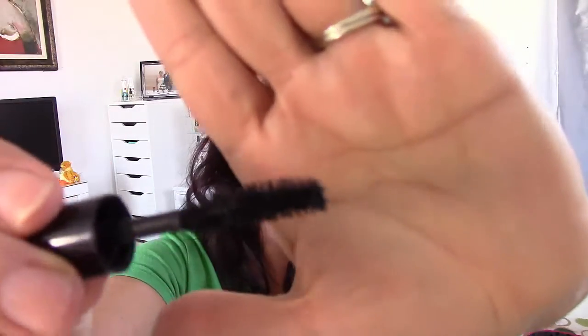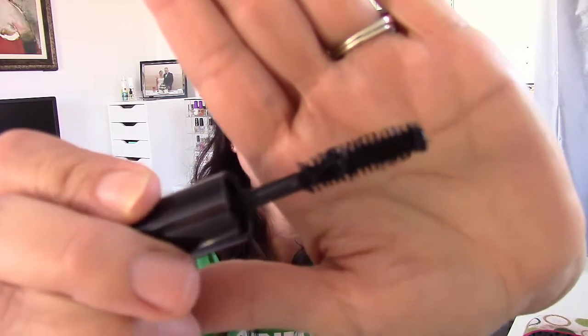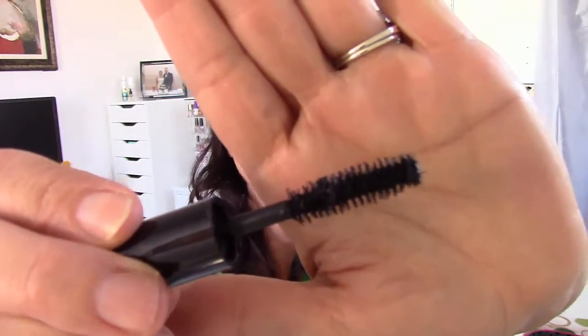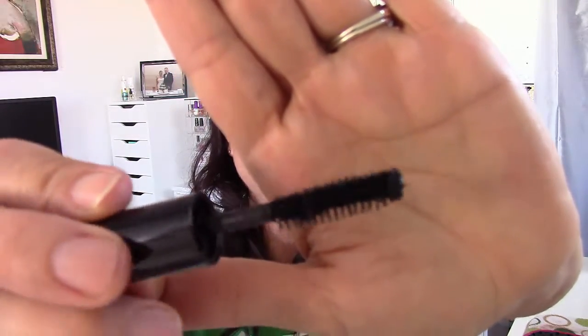But this guy is amazing. I'm wearing him today. The brush is a little weird. I don't know how you explain it. It looks really spiky, but it's natural. It's not the plastic bristles. I don't want to say natural bristles, but it's not the plastic ones. It's just your standard bristle.